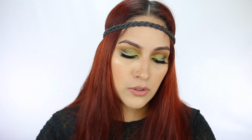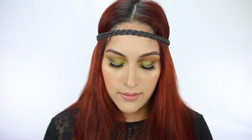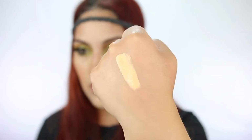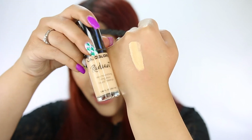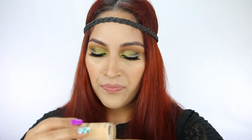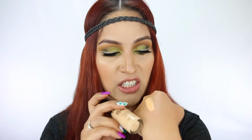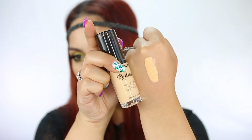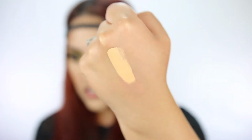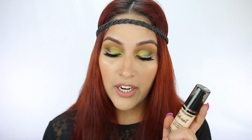I was not even able to try this out because the shade was just super bad. This is what it looks like swatched. It's not even picking up on camera how orange it is, but the shade is not similar to the foundation. It's kind of a Cheeto-ish shade. I don't think my camera's picking up how orange this foundation is. It's really orange. And I picked these up at Family Dollar. The first one, the Fair shade, was no bueno.